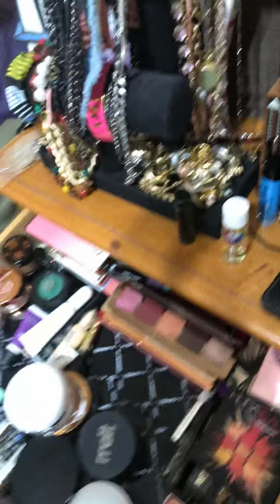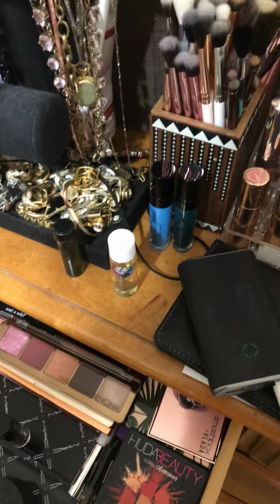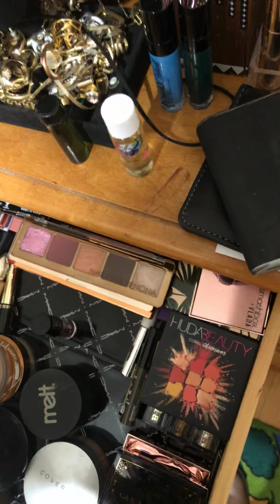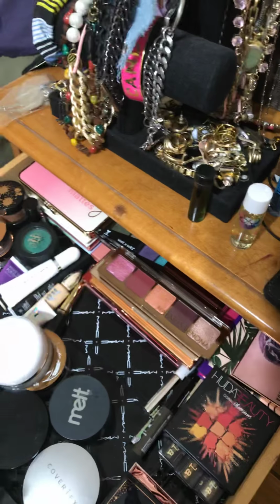Oh, I forgot about my glitters. So I have Cosmic Love, and this is from Essence, and then they had another one. Matter of fact, it's over here in the corner. Let's grab that. Then I have 01 Outer Space. So I don't own that many glitters, so I'm just going to keep those two just because I only have two.